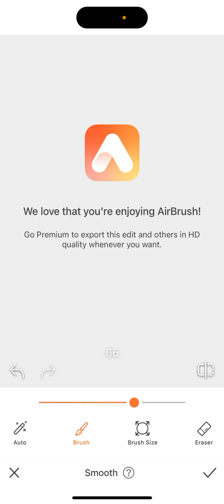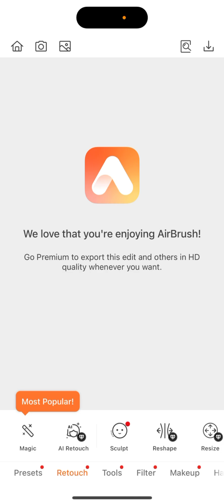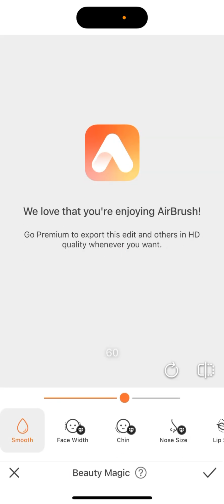And then here you can select and see how to smooth. As I'm sliding, as you can see, that's basically how you smooth it out. So yeah. And then you can also have this magic face width. You can change that, but then I guess you need to upgrade.